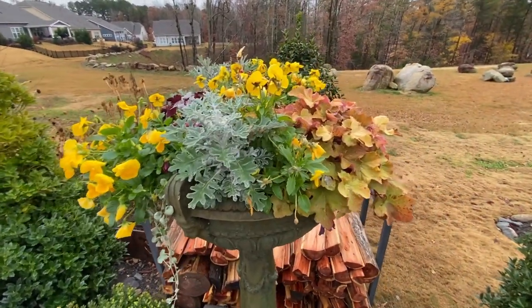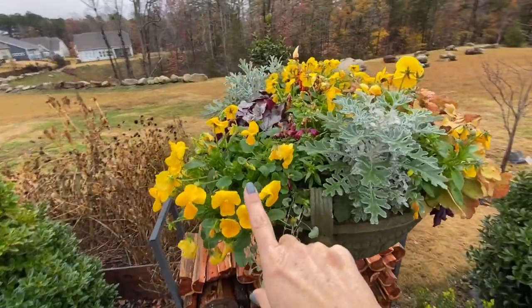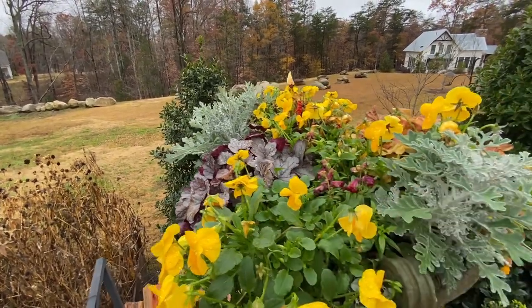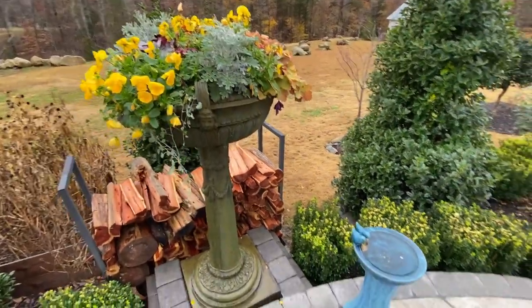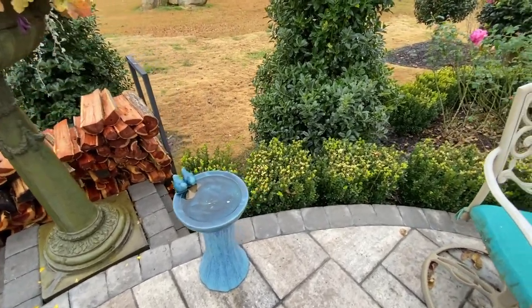So we have some Heuchera, Dusty Miller, violas, another type of Heuchera. So these are perennials for me. When I'm finished with this in the springtime, I'll replant those in the ground. Some of our firewood. We have some water bass for the birds.